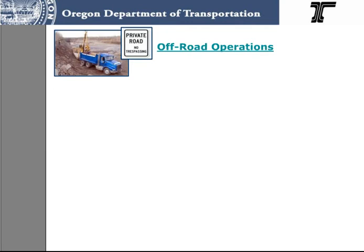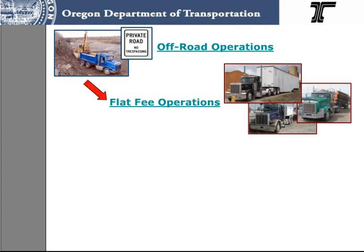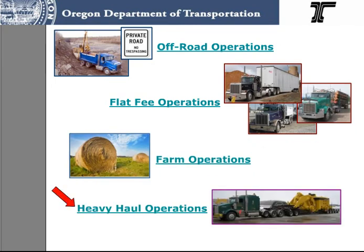Here are links to view detailed information on record keeping. If you have private road or off-road operations and some of your operations are exempt, or you have flat fee operations, or farm operations, or heavy haul operations. Or you may click the forward button to skip these options and continue the presentation. If you choose to view one of these links, you will be returned to this screen when finished. You may then select another option.